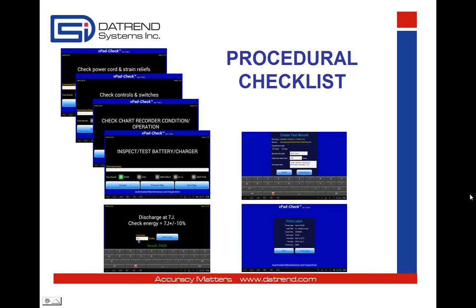Okay, now this is what a procedural checklist looks like when it's running on the tablet. The example shown here is for a PM of a defib. Now, doing that PM, the tablet works very much like a med tester. You step through the PM one step at a time, and you record your work as you're doing it. At the end, you save a record of the PM, and it includes all the data, and then you print an inspection label. Although the tablet emulates a med tester, the big color display and the touch screen make it a lot easier to see and to use.